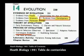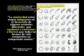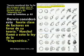They say we have evidence from development. They say the similarity between early stages in development helped convince Darwin that all forms of life shared common ancestors. Darwin considered this the strongest class of facts in favor of his theory.